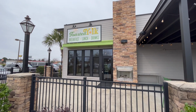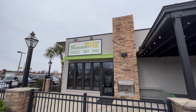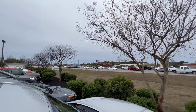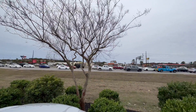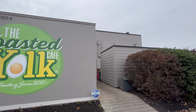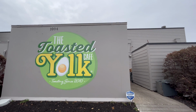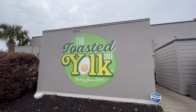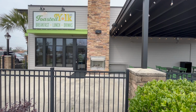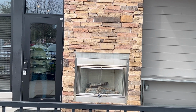It's located at 1004 Glen Forest Road in Myrtle Beach, which is basically on the corner of Carolina Forest and Highway 501, right past the Tanger outlets. Presently, their hours of operation are Monday through Sunday, 7 a.m. to 3 p.m. And their motto is, "It's never too early to get toasted."